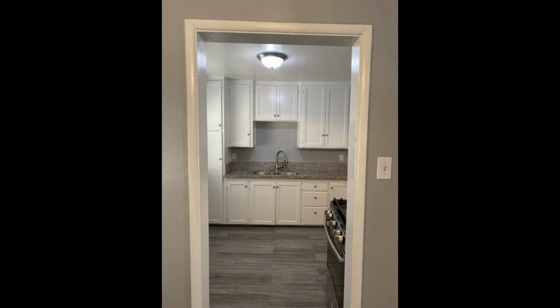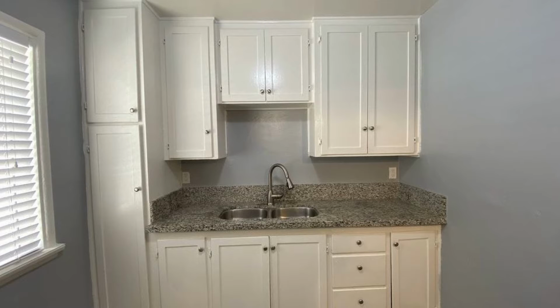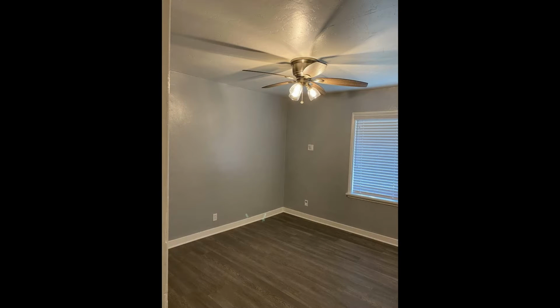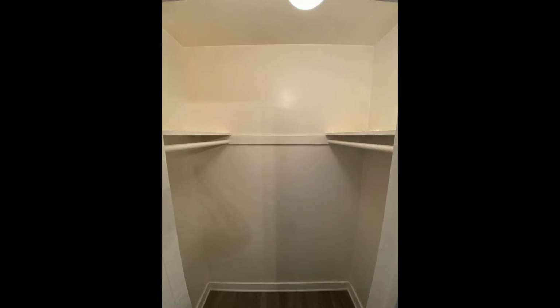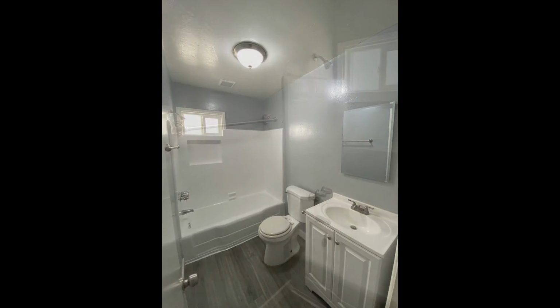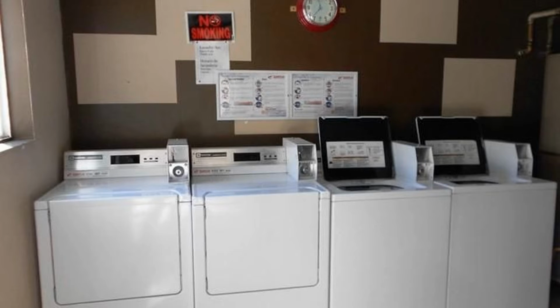The cozy kitchen boasts chic countertops and storage cabinets. The bedroom is ample in size and has a walk-in closet. The bathroom is well appointed for your convenience. Other features of this amazing home include an on-site laundry room and street parking.